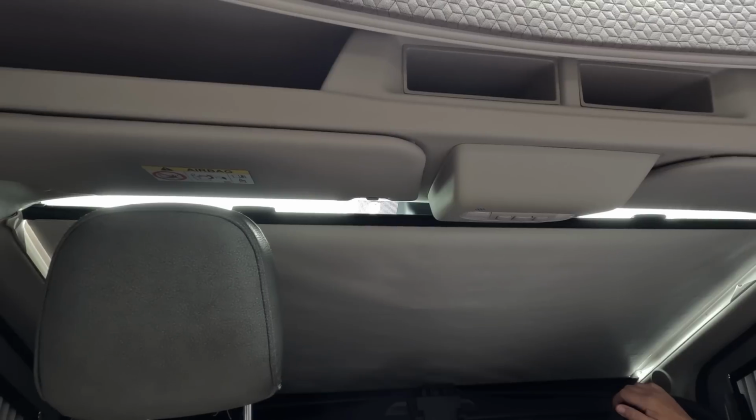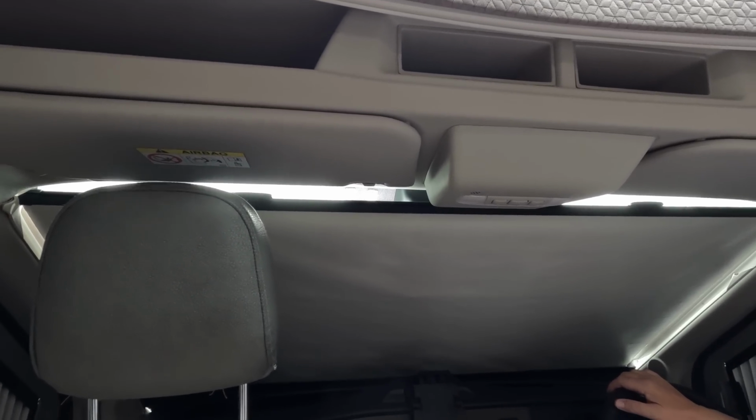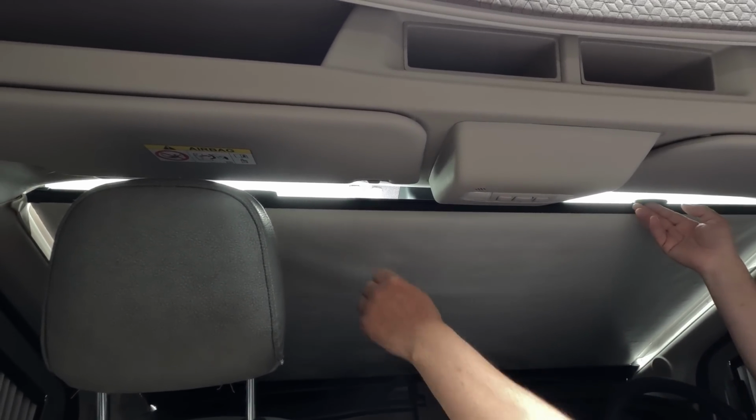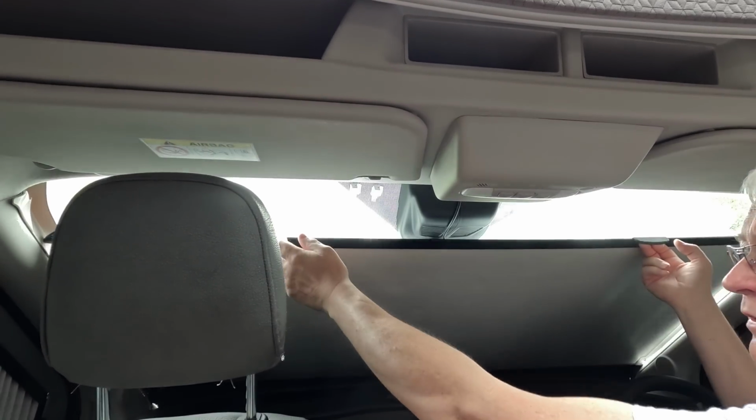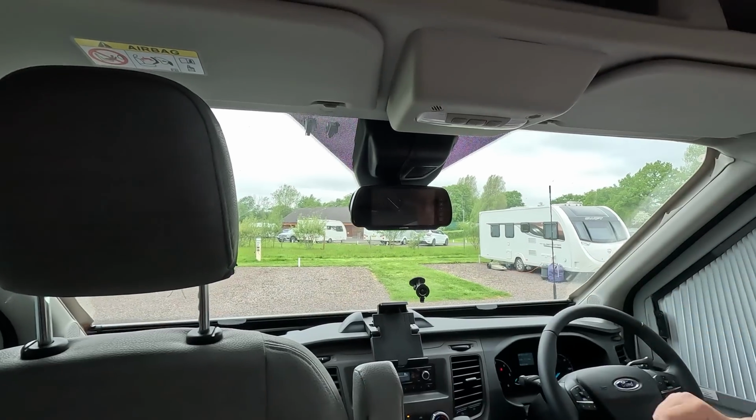So I think it's some sort of third party thing that they had to fit because they couldn't find the proper Remis blinds. So I'm hoping if you do buy a new Adamo, you don't get this blooming thing. It's the one thing in the cab I don't like.